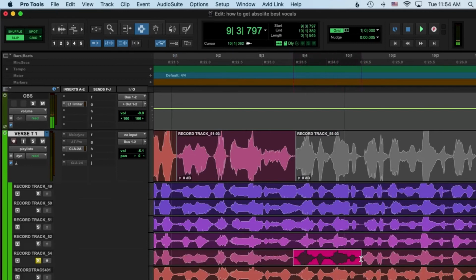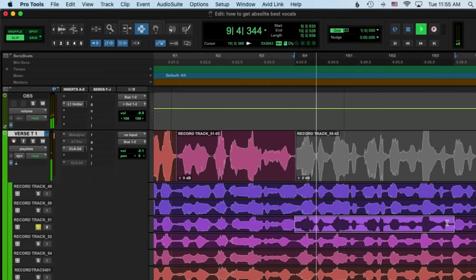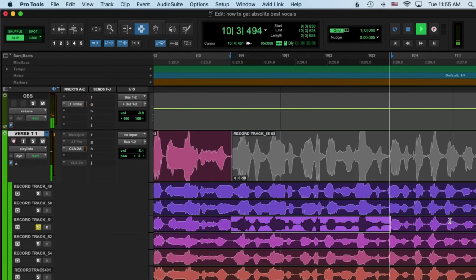We're just listening for things that we like, really, or listening for emotion. And then sometimes, and here's the other approach, doing a longer line.